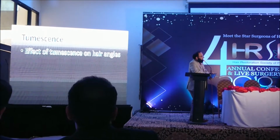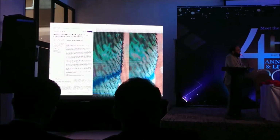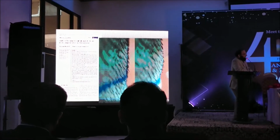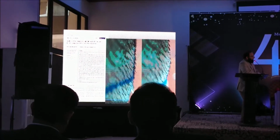The effect of tumescence on hair angles. This paper is also published. You can alter the hair shaft angle by injecting different amounts of local anesthesia, tumescent anesthesia, in the donor area.